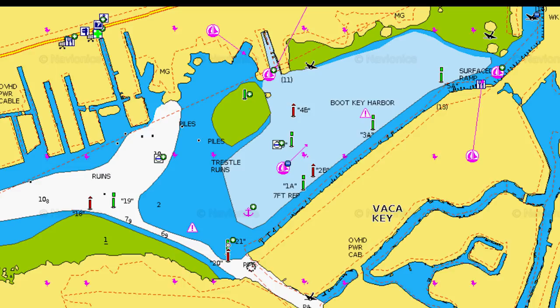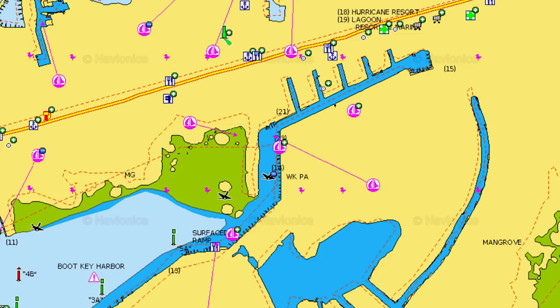Heading north down Vaca Key, there's a channel that goes all the way into the back, and at the very end of that channel is another anchorage. It's very shallow, usually full, but it's free. If you continue on up the channel, there's a hard right turn, there's a couple other canals, but at the very end is a pretty well kept secret.